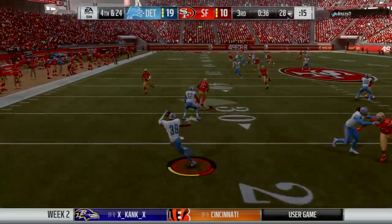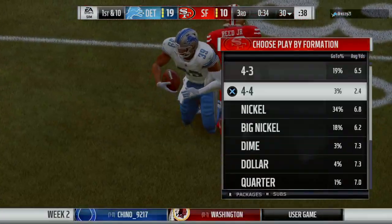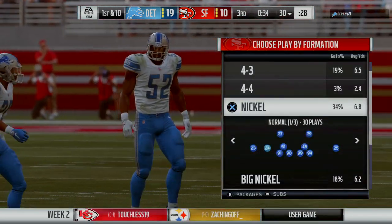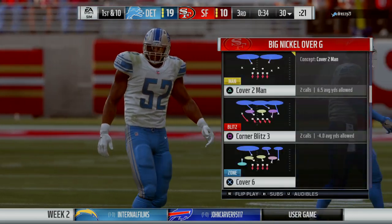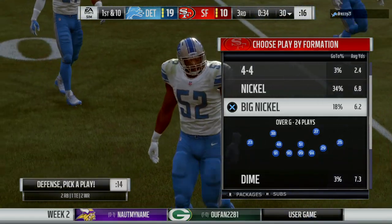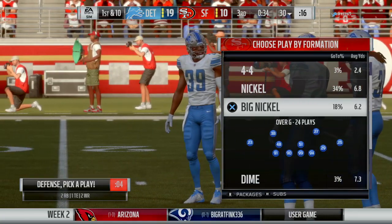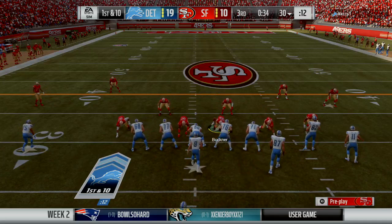Fielded just inside the 20. Give him 11 yards that time on the return. And the offense will take over with a new set of downs. Here's the Lion offense now as they get ready to take over. Stafford and the Lions now have it 1st and 10 right at the 30.